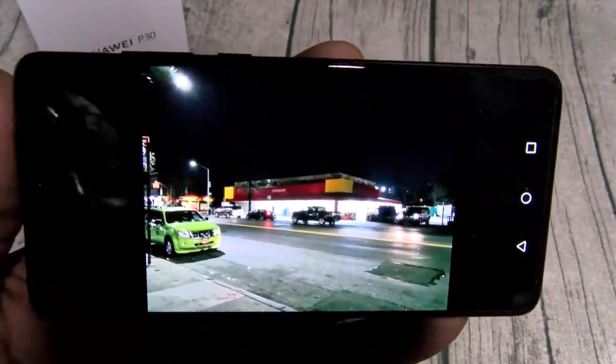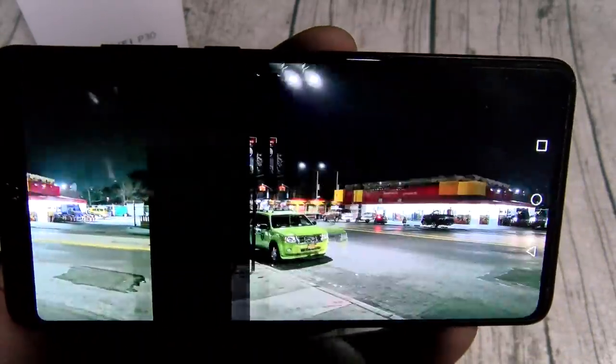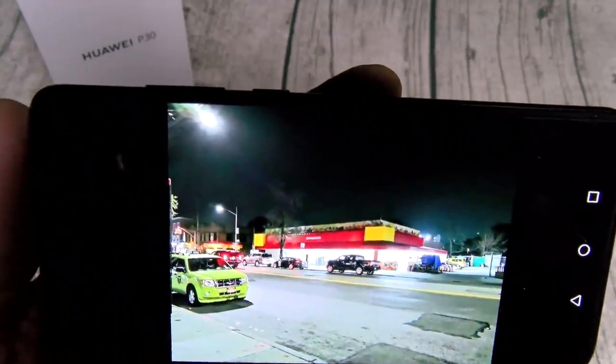Now, check this out. This is a regular photo that I took at nighttime. Now, watch night mode. You see the difference? Keep your eye on the store. You notice how the awning looks kind of dark red? Now when I activate night mode, look how bright it is.